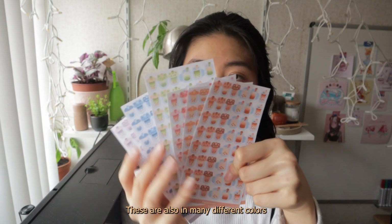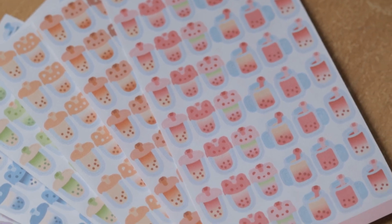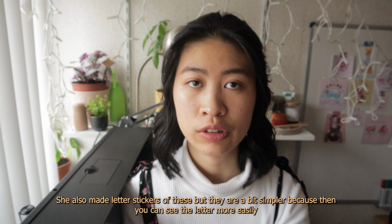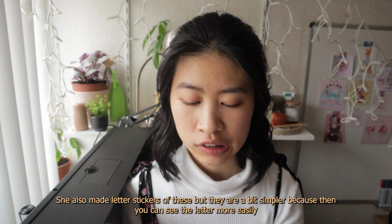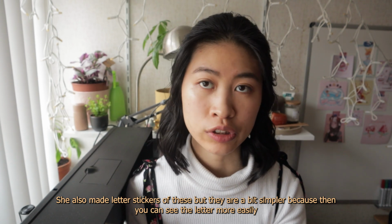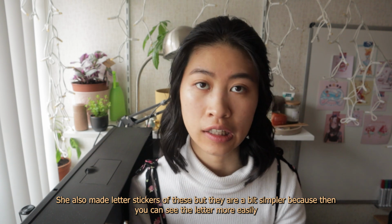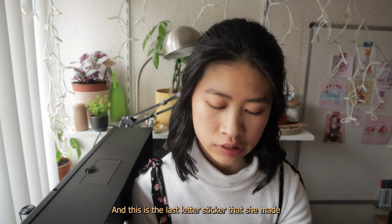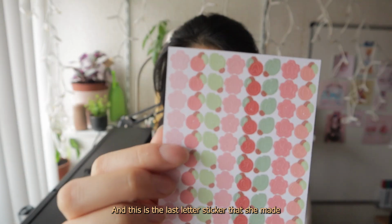These are also in many different colors. These are actually illustrative stickers. She also made leather stickers of these, but they're a bit more simple because then you can see the letters easily. And this is the last leather sticker set that she also made.